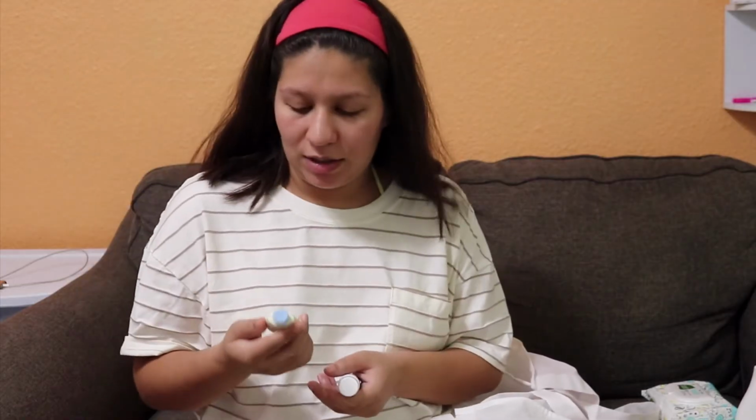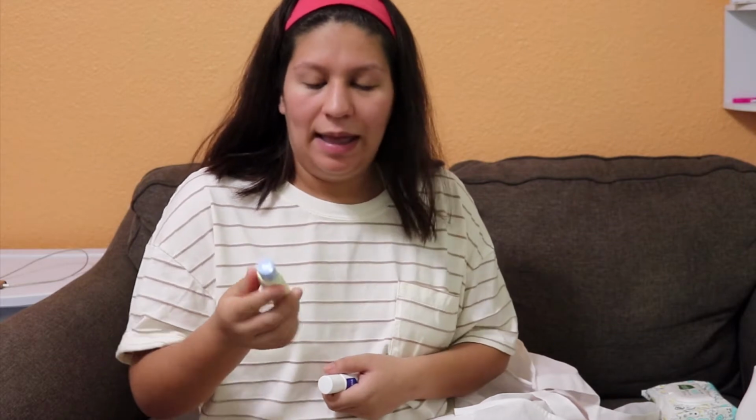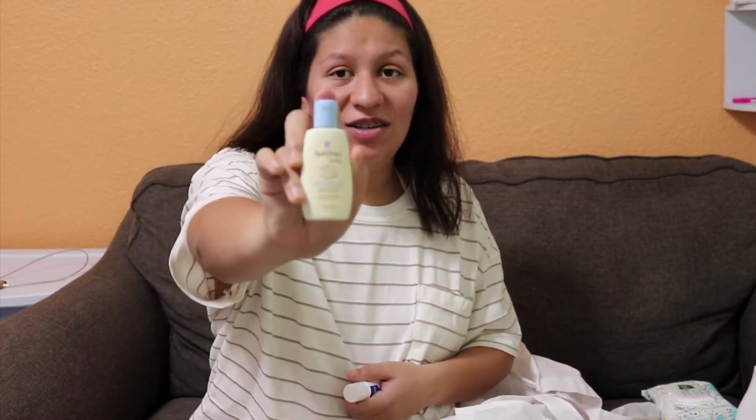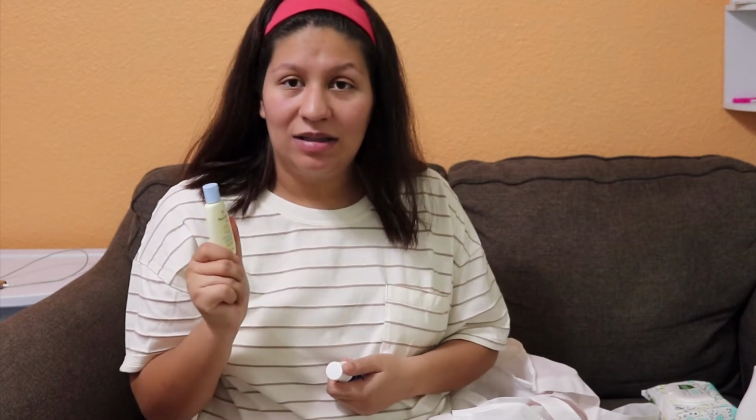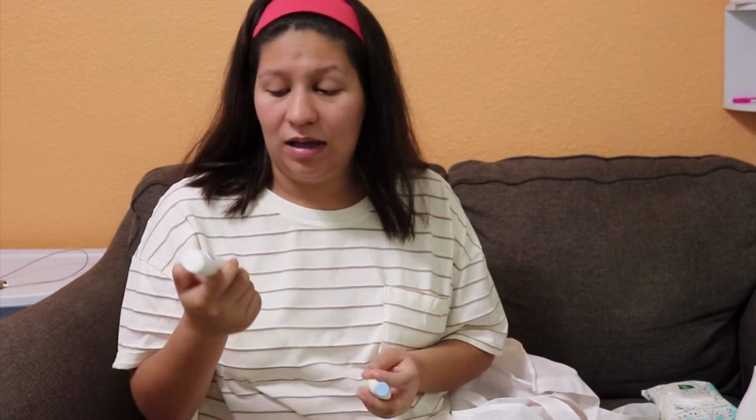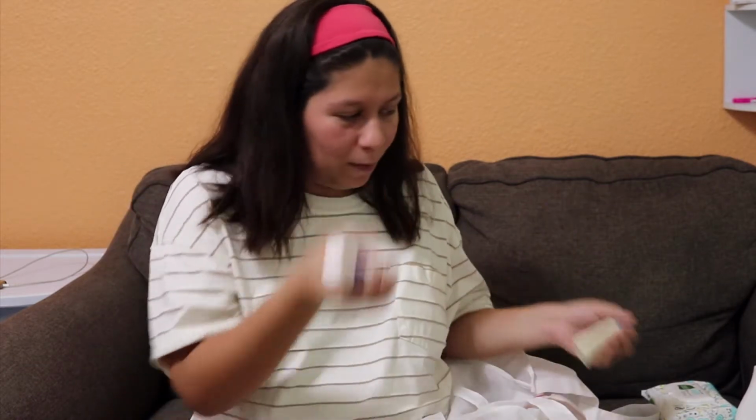This is actually a sample size, but this is an Aveeno Baby, and this is a baby lotion. And I really enjoy these little samples because these can go inside of your diaper bag and they won't take up too much room. Keep one in the car or anything. I literally have everything everywhere, just so that I can make sure I always have it. I'm one of those paranoid, what if I don't have it when I need it type of person. So I'm pretty sure I'm going to be that type of mom too.